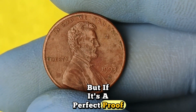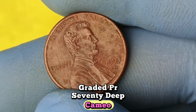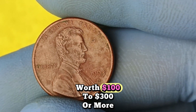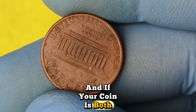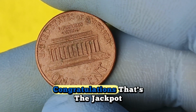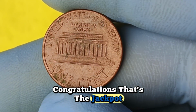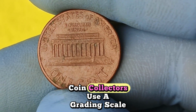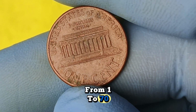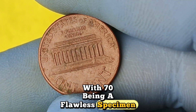But if it's a perfect proof graded PR70 deep cameo, you could be holding a coin worth $100 to $300 or more. And if your coin is both a proof and has a rare error, congratulations, that's the jackpot. The condition of your coin is everything. Coin collectors use a grading scale from 1 to 70, with 70 being a flawless specimen.